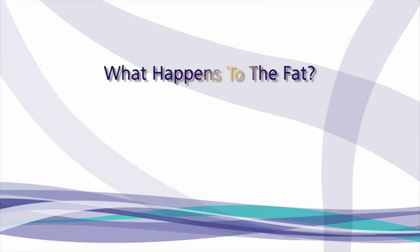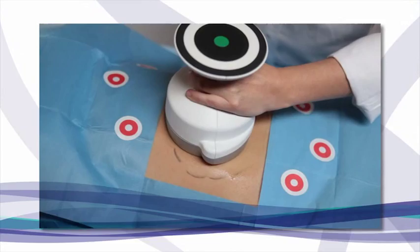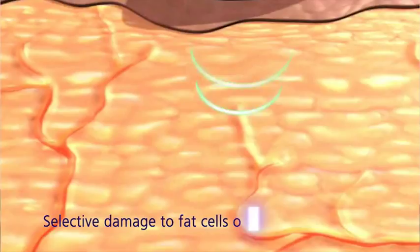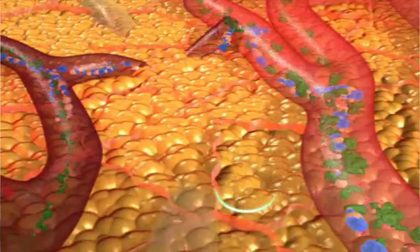The transducer delivers an ultrasonic beam and provides real-time acoustic and optical feedback on treatment. It uses multi-directional acoustic waves to ensure that focused energy is applied to the selected area only. Specific ultrasound parameters of pulse length and energy level ensure selective damage to fat cells only. Non-adipose tissue, not being susceptible to these parameters, remains untouched and undamaged.